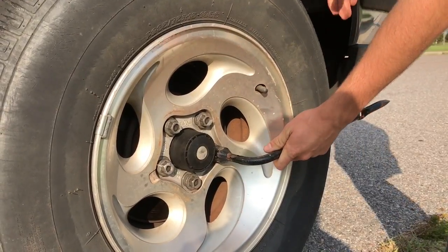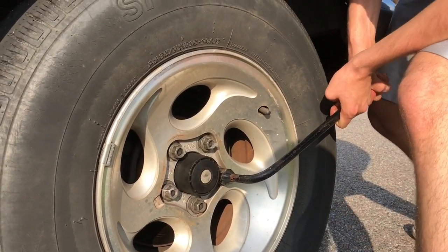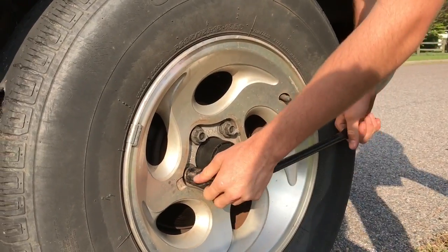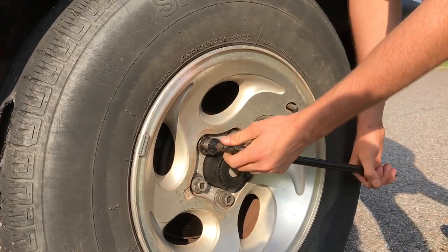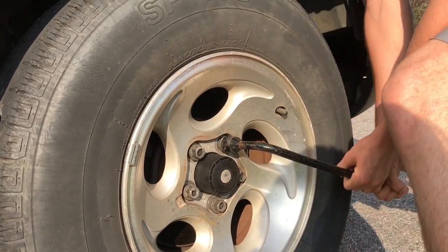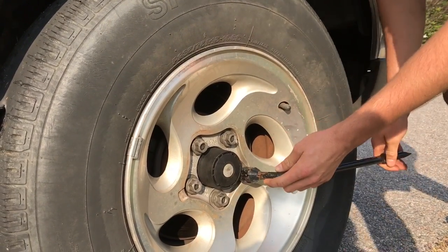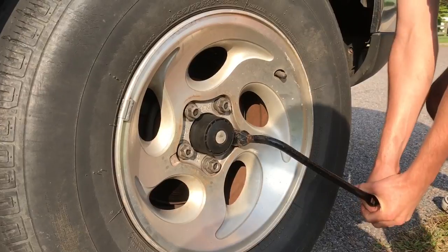Let's see, which way is left? That's tightening, this is loosening. Loosen them if I can while there's still resistance, and then I'm gonna jack it up. There we go, that one came. Doing it while there's still some resistance on the tire, so that they're able to be hand loosened just a little bit, so it's not as hard.